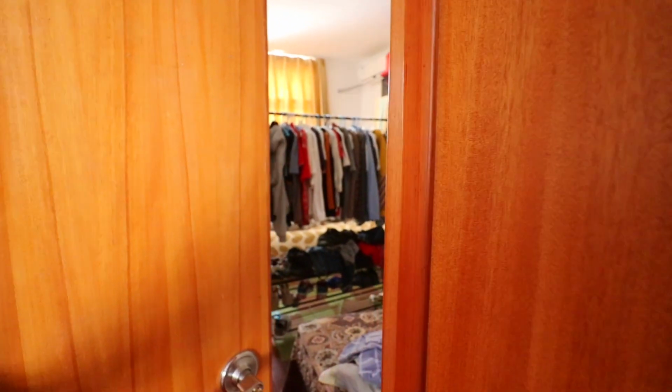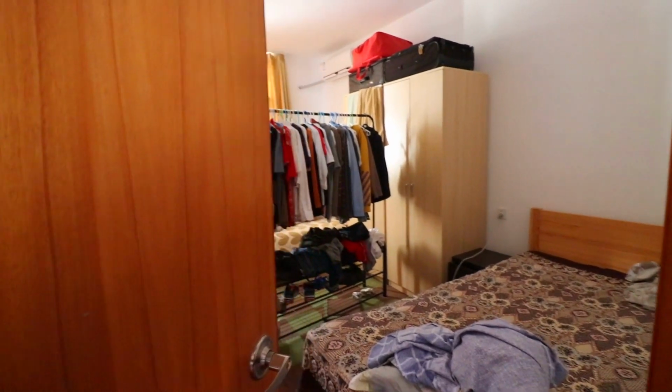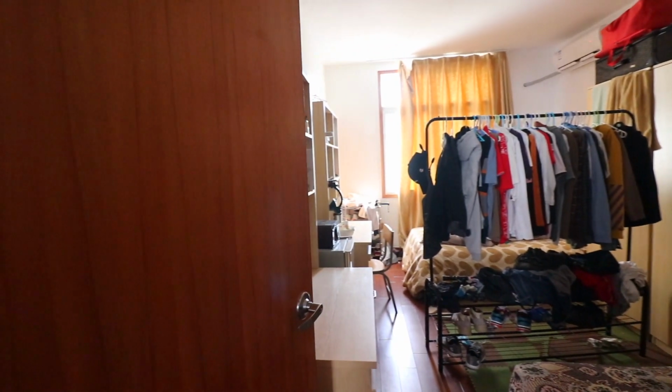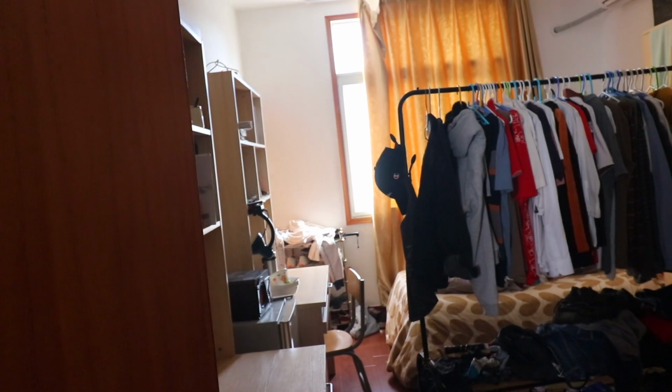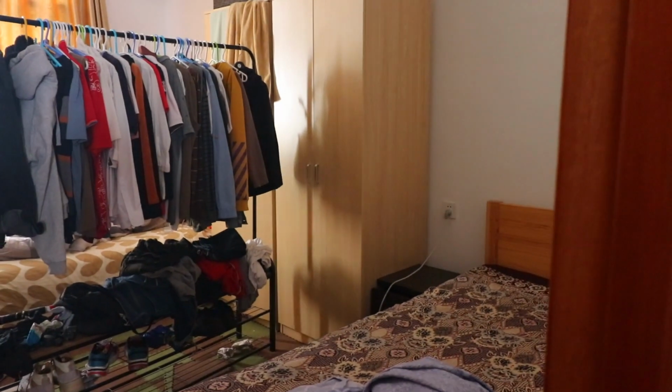This is my room. You can see. Wow, this looks good. This is my room, you guys can see. I don't want to go inside to give you a full tour, but it looks like that. It's not looking bad, not that clean, but good.